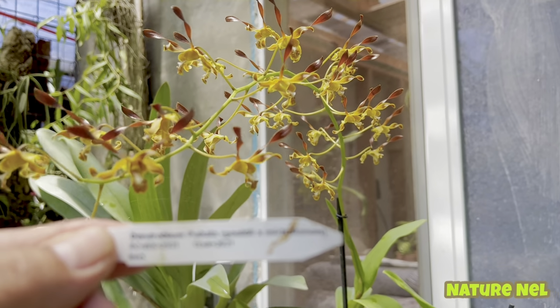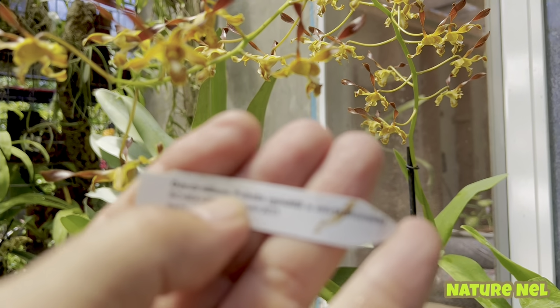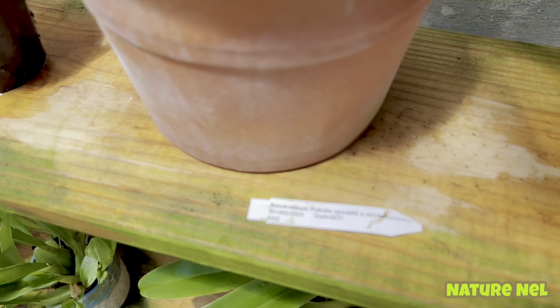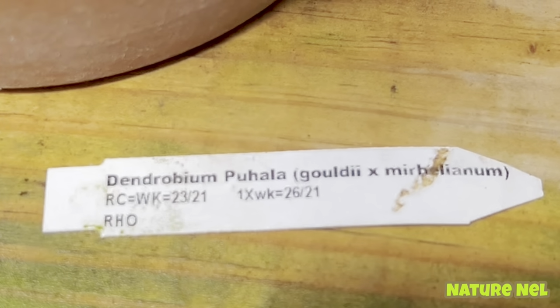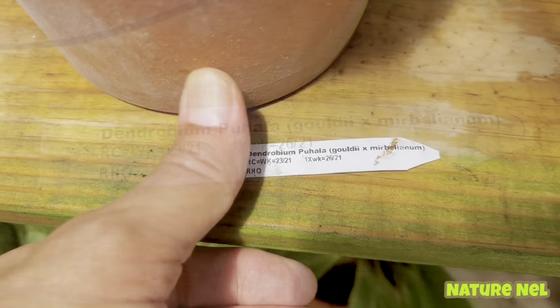It's funny because this thing moves on its own, so it's almost like a drunk driver. It's so weird. I do like the smoothness of it, but it's not very user-friendly. So if you guys get one of these, you need to practice a lot because it's not user-friendly at all. All right, there it is. Dendrobium goldii with Marbellianum.